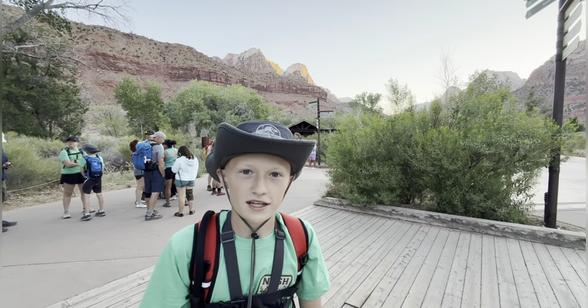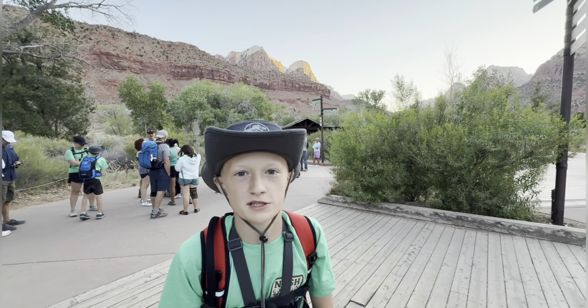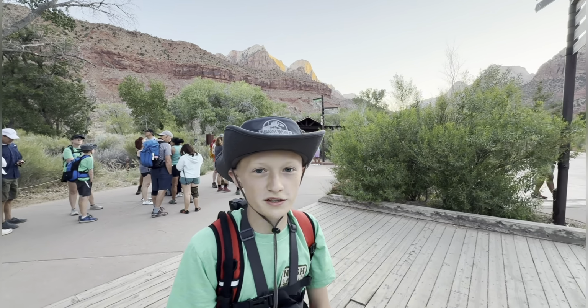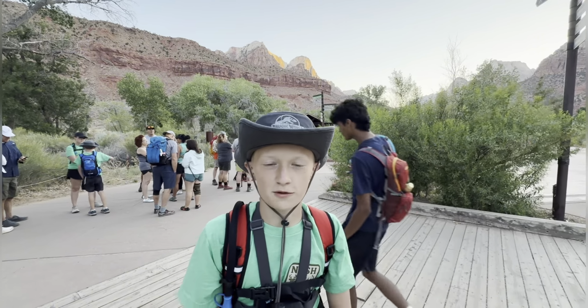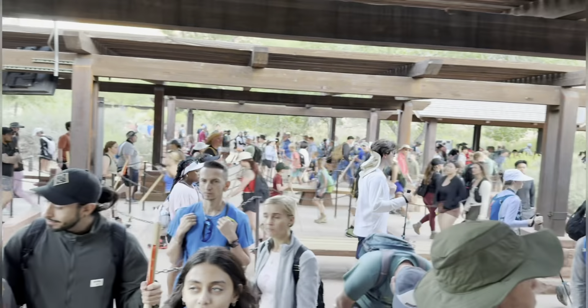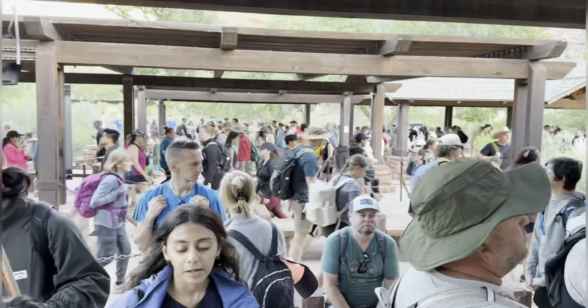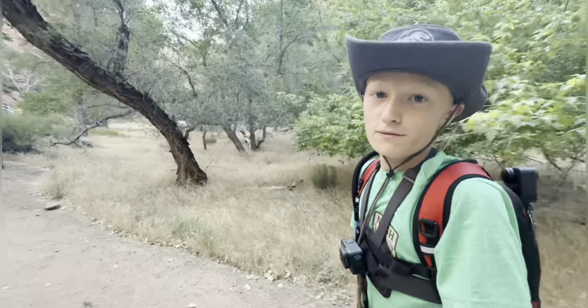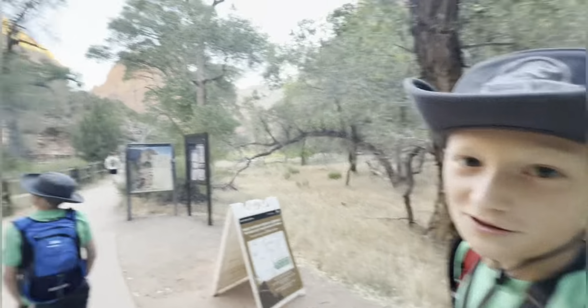Day 7, we are at Zion National Park. We are in line right now for the shuttle bus, which is going to take us to Angel's Landing. It is one of the trips that we had to have a permit to go to, so we're really pumped about it. We made it to stop 6, the Grotto. We are about to hike all the way up to Angel's Landing.